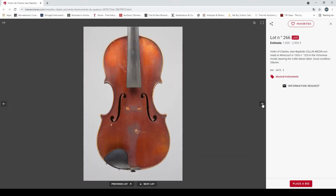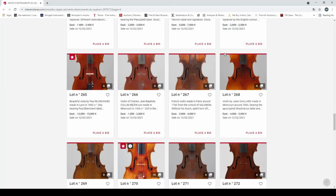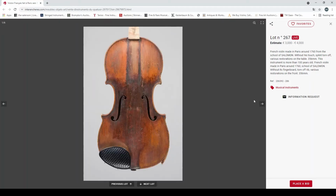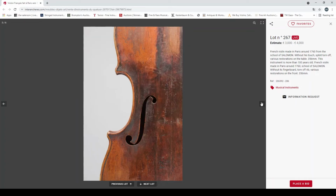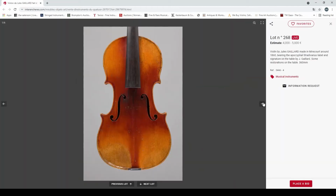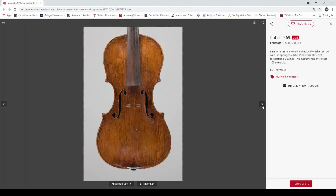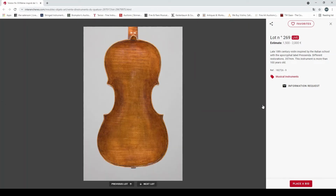Violin Charles Jean-Baptiste Colin Mazin. And a French violin, Paris, 1716, from the School of Solomon. Interesting. A violin by Jules Galliard, made in Mirecourt around 1860. Late 18th century violin, inspired by the Italian school, with a Presenda label.